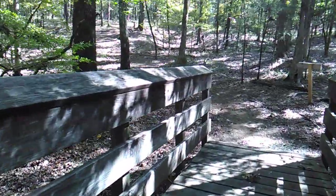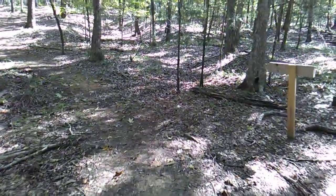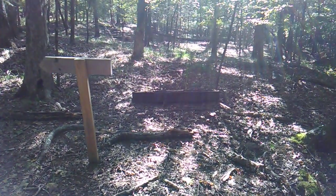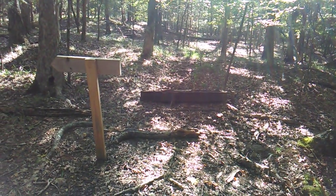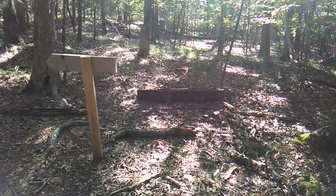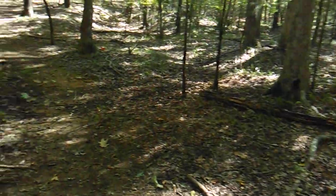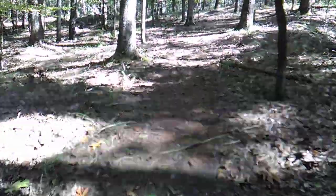Bridge is a little on the sketchy side, but I think we're going to be okay. Perfect. And you see another trail reroute. So the old trail used to go past that sign, and there's, not sure if you can see it on the camera, but there's actually a set of wooden steps up there. So it used to go that way, but not anymore. Now it goes this way. So instead of going that way, we're going to go this way.